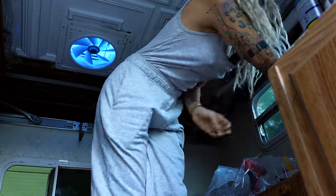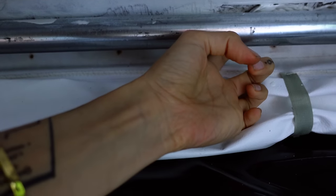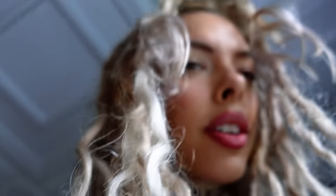Oh no. There's a leak. I found it. I got my hopes up. Right here. There's water coming in. Oh, right here. Oh, my heart just sank. I'm gutted. I'm so gutted. I caulked and caulked and caulked.